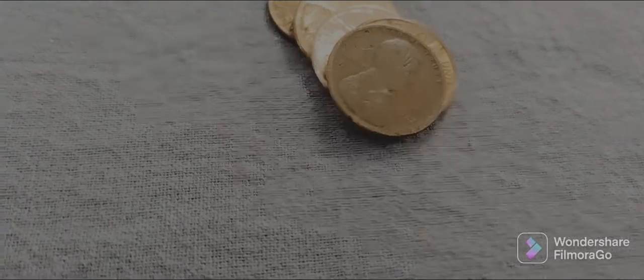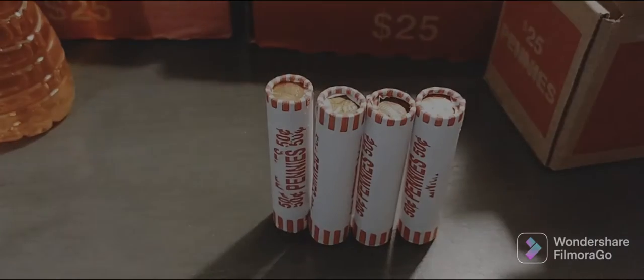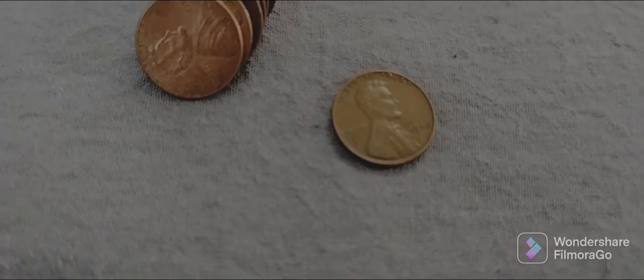Back with the next. Roll 30. Wheat penny number 12. Let's take a look. 1953 Philadelphia. Roll 46. Another wheatie. Wheat ears first. Let's see if I can't do it when the date comes up. There we go, a 1940 Philadelphia.